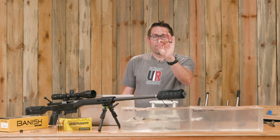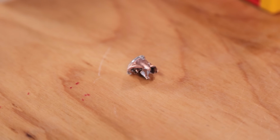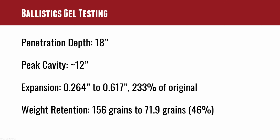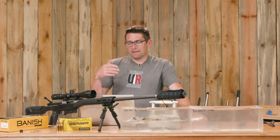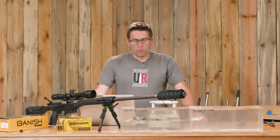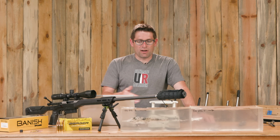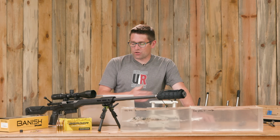And here's the bullet. The core did not separate from the jacket, which is great. In terms of expansion, we went from 264 to 617. So it ended up at 233% of its original diameter, or gained 133% over the original diameter, which is great expansion. I think we saw that with the penetration. Obviously, if it didn't expand at all, it would probably go straight through.